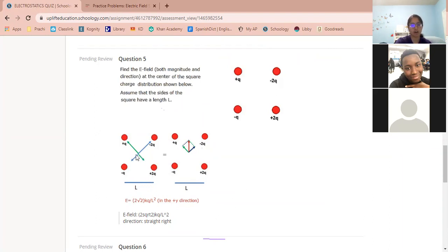Even if there was a positive test charge in the middle, why is the 2q going in this direction? Wouldn't it go away in this direction?